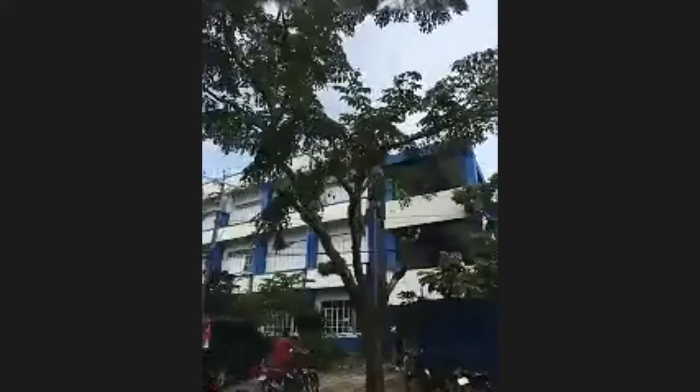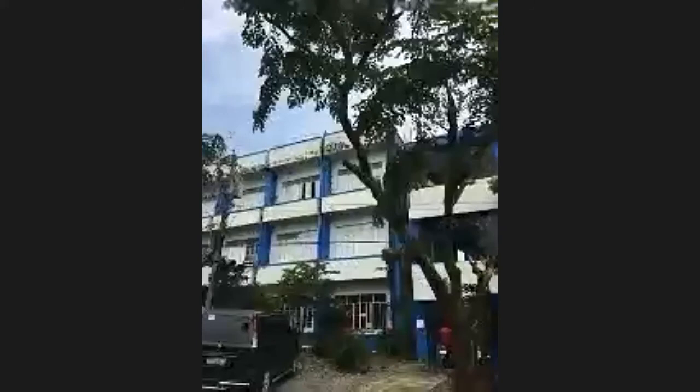As you can see, this is the science laboratory building under the College of Arts and Sciences. Headed by Dr. Rene Torres. The laboratory building ho houses the office of the Dean of the College of Arts and Sciences, plus the office of the faculty members of the college, the Natural Sciences Department of the College of Arts and Sciences, and the Mathematics Department of the College of Arts and Sciences.